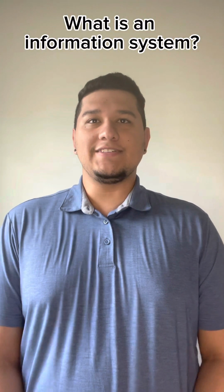Before we dive into the details, we first have to understand what information systems are. Simply put, information systems refers to 5 components: hardware, software, data, people, and processes, and the role these components play in an organization. For my scenario, Ricky's Apparel core information system is made up of these 5 components.